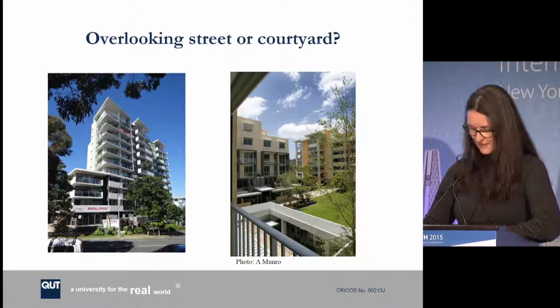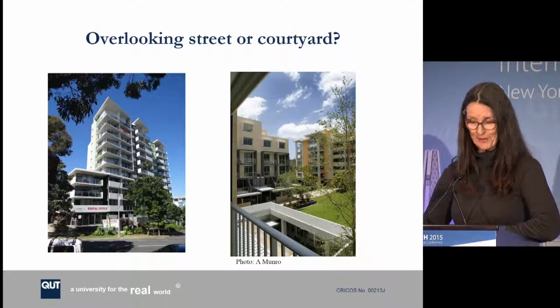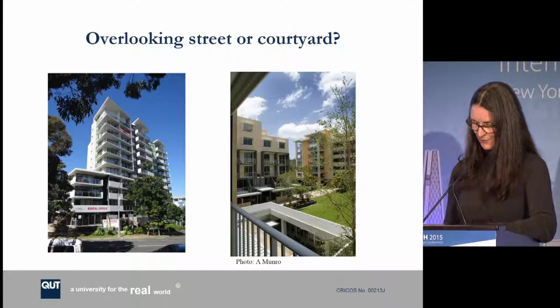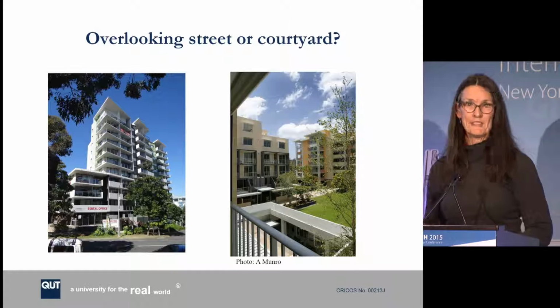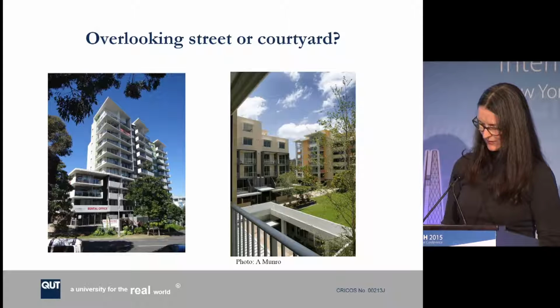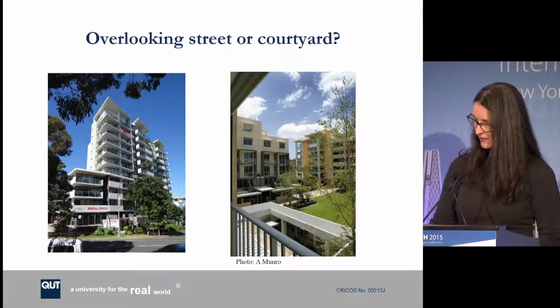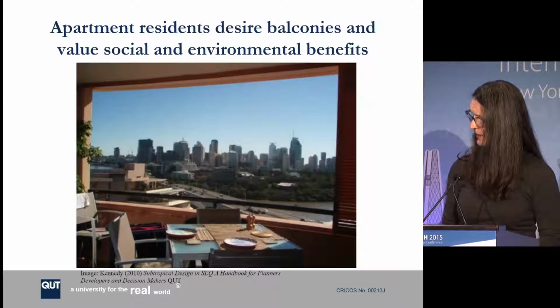For these reasons, despite being annoyed by traffic noise, some residents indicated a preference for apartments with balconies facing the street rather than those overlooking an internal communal courtyard. So what does all of this mean?